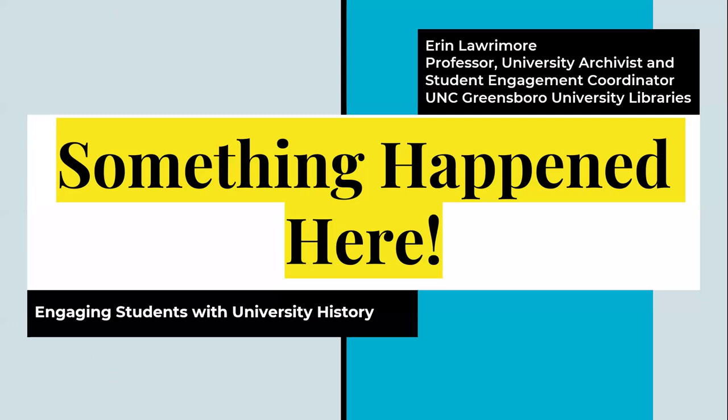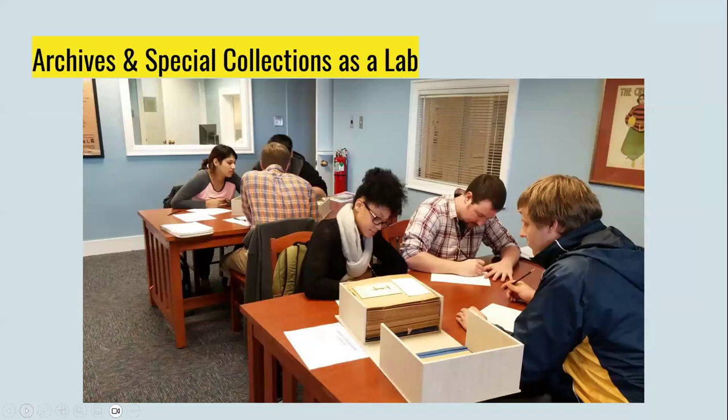So all of this ties in because, of course, special collections and archives are the ideal environment for this kind of research. We're basically a lab, and a lab not just for humanists, but for basically any field. And with University Archives, we have resources related to one topic in particular that actually unites all of our students across all disciplines with all backgrounds, and that's the university itself.